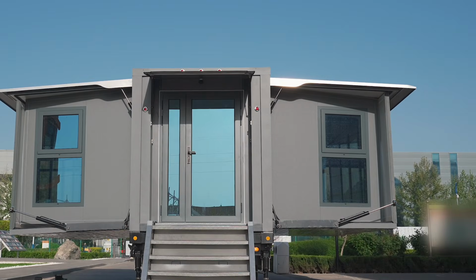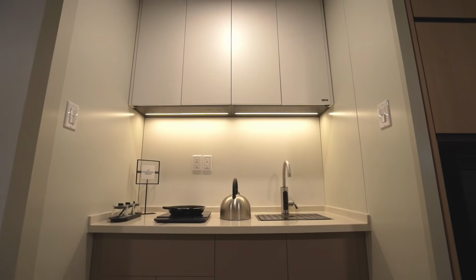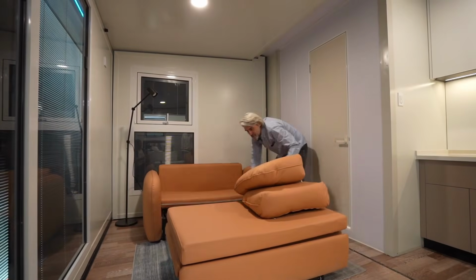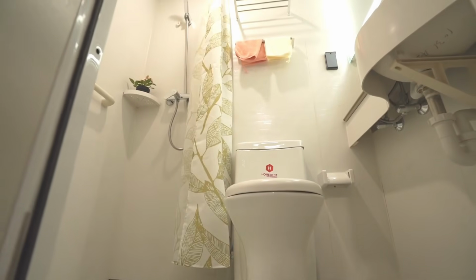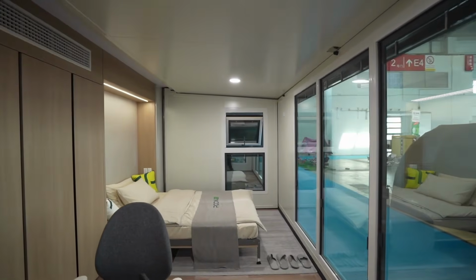Super quick. Inside, you've got a living room and kitchen with all the essentials: countertop, cabinets, fridge, and a stainless steel sink. The bedroom has a king-size Murphy bed and a handy folding desk. The bathroom has a shower, flush toilet, and vanity. And on top of that, you've got an air conditioner, water heater, plus carbon monoxide and smoke alarms. Basically, it's a tiny home on wheels.